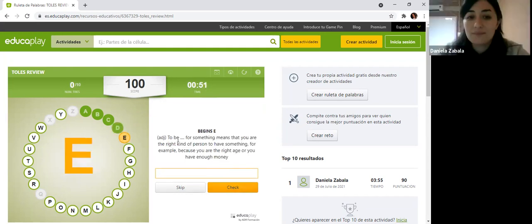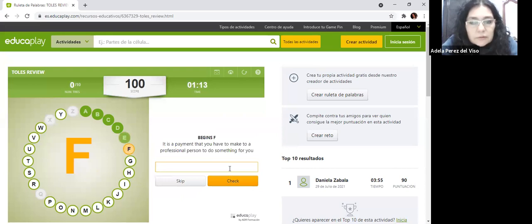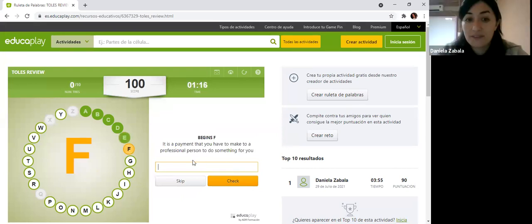Begins with E. It's an adjective. To be something for something means that you are the right kind of person to have something, for example, because you are the right age or you have enough money. Eligible. Begins with F. It is a payment that you have to make to a professional person to do something for you. Fee.